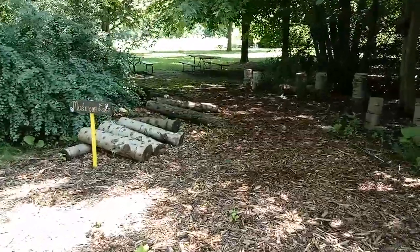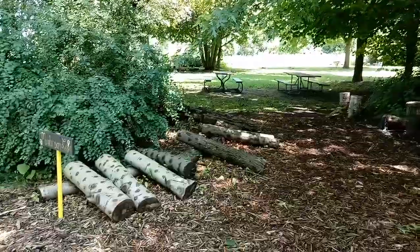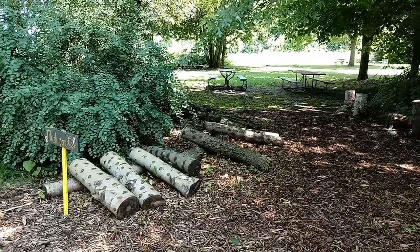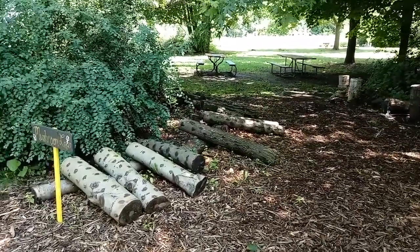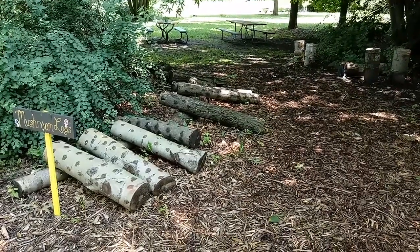These are logs that we've inoculated with mushroom plugs, which you drill holes into the log and then you pound the little plugs in with a hammer. The kids had a great time doing that, and hopefully in a year or two we will have mushrooms that we can use in our kitchen.